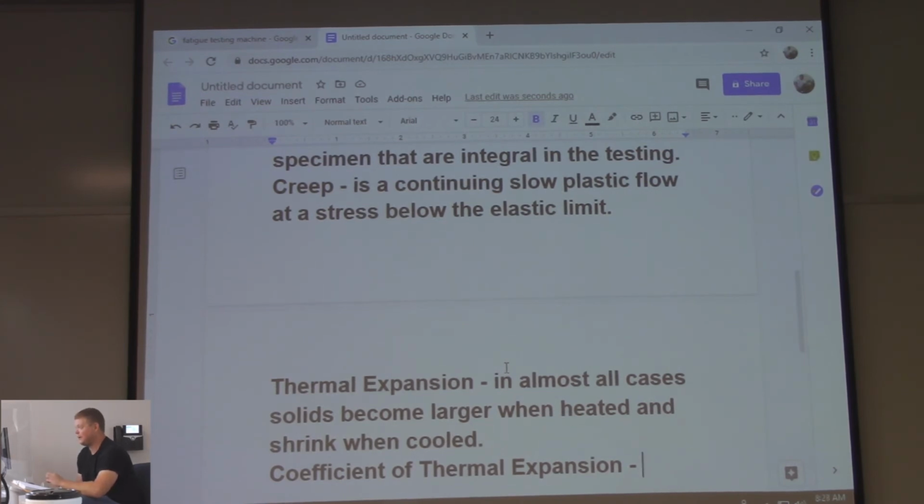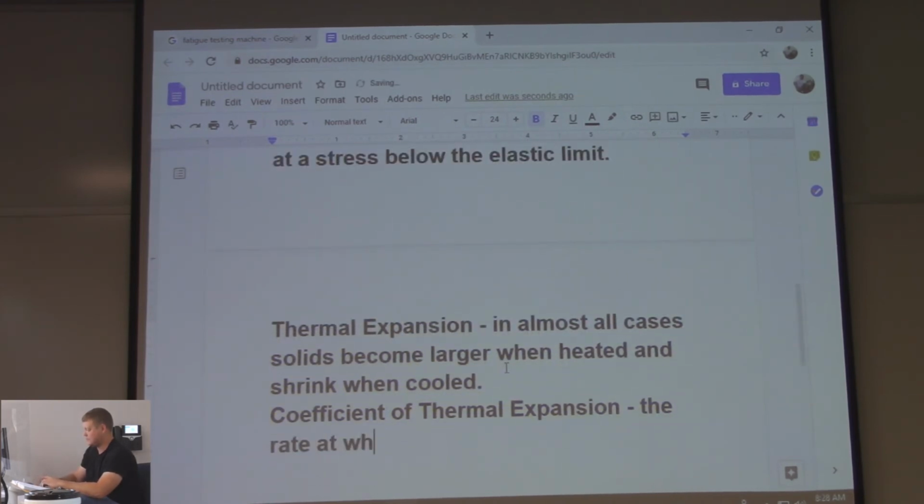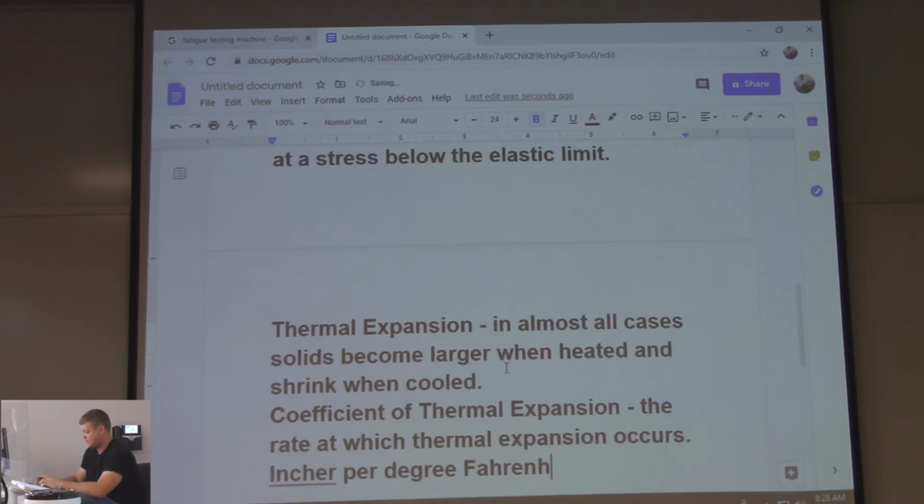Coefficient of thermal expansion. Apparently it was not in the first half of chemistry. The rate at which thermal expansion occurs. And it is inches per degree Fahrenheit. And if you spell Fahrenheit right on the test, you get an extra point. That's legit.